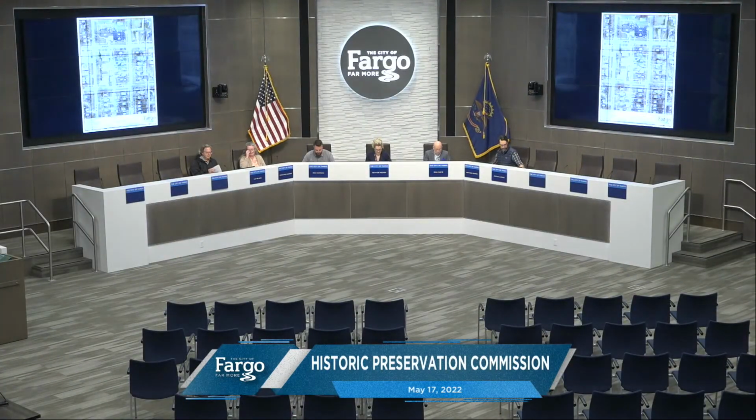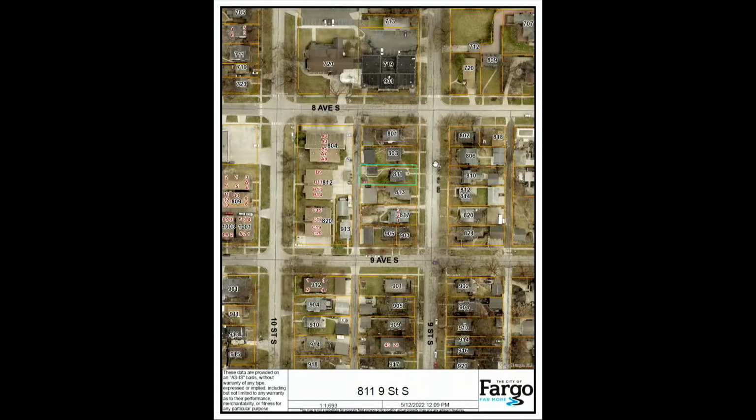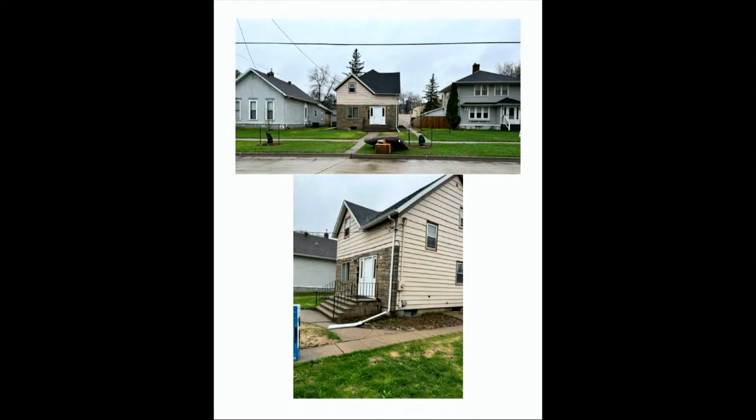Roberts Historic Overlay of 811 9th Street South. Morning, Commissioners. The subject property is 811 9th Street South in the Chazay Roberts Historic Overlay District. You can see 9th Street South running on the east of the property, 8th Avenue South, 9th Avenue South. The applicant is proposing exterior renovations and adding an awning. And due to the change in materials and the new awning, we are bringing this application forward to the Historic Preservation Commission to review. Here's some site photos with the subject property in the middle, with existing vinyl on the top and then stonework on the bottom of the front facade.